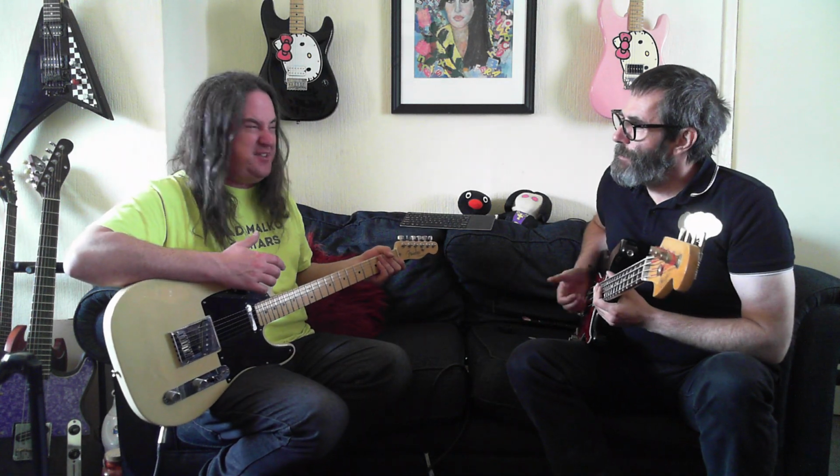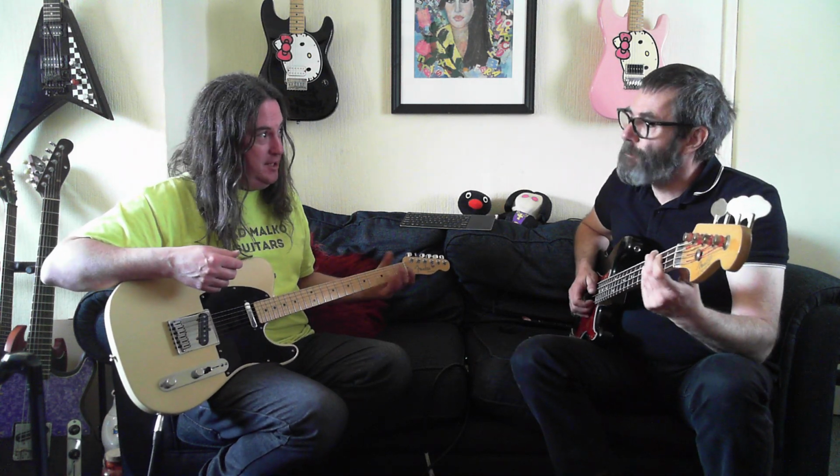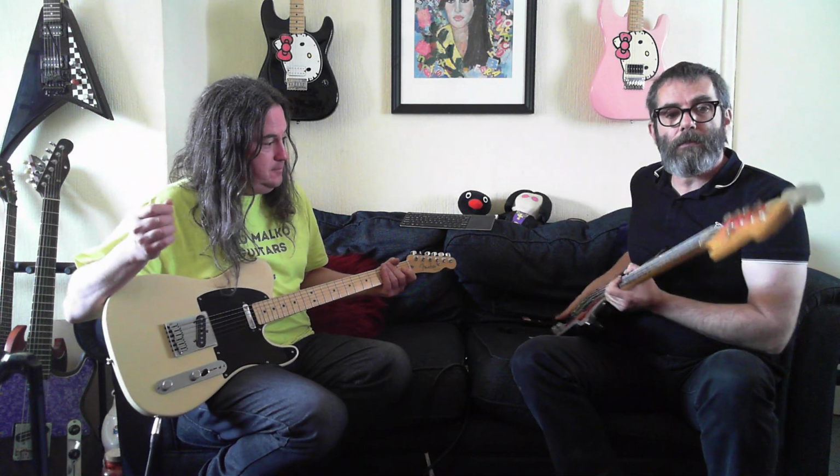But the thing with these things is, if you actually measure the distance between a really fat neck and a really thin neck, it is pure 2mm or something. It's a pure pathetic amount you can hardly measure, but it feels huge. But this feels quite guitar-y, to switch between guitar and bass. This is quite nice. Yeah.